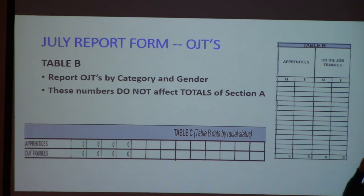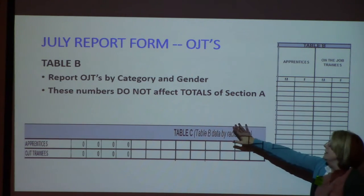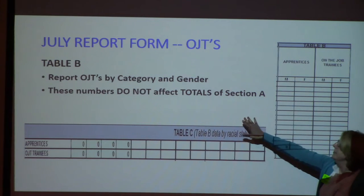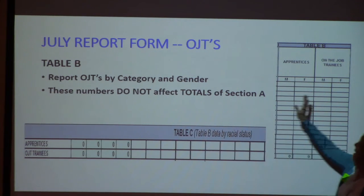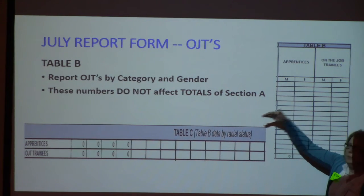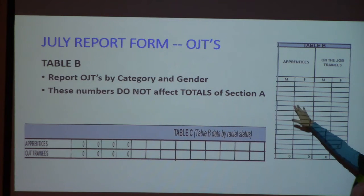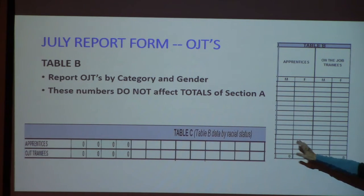It's like these people don't understand it. Still, you can actually extract that if you want to. But we're going to separate it out here. So over here, he's listed as a black male. And over here, I'm going to put him as a male, and then by the category: truck driver, cement mason, whatever it was, as an apprentice or an on-the-job trainee.